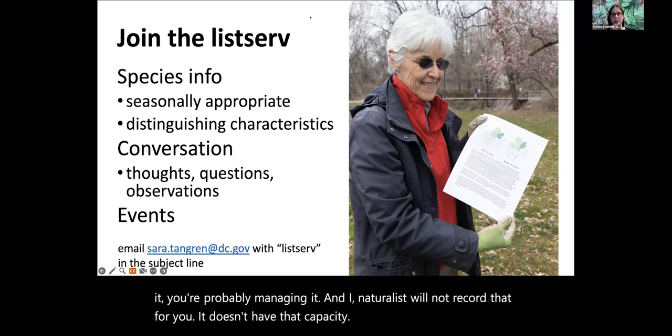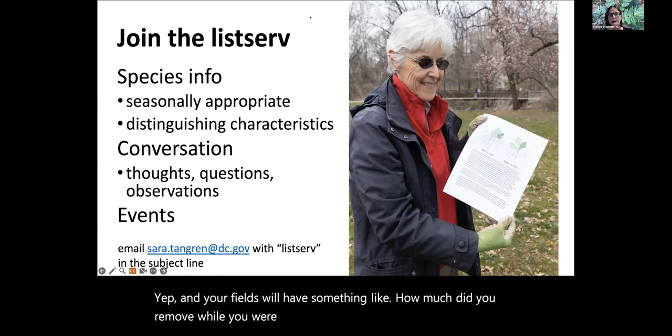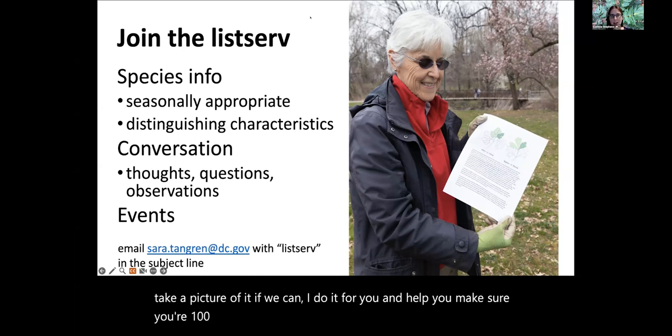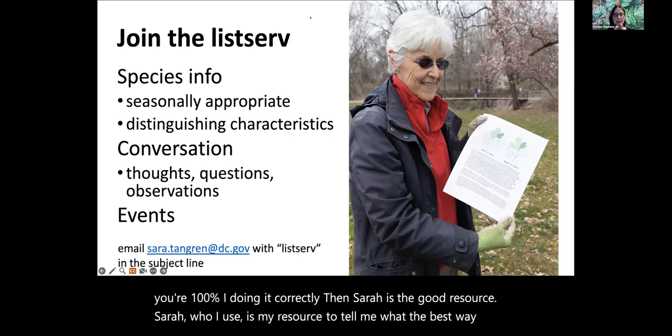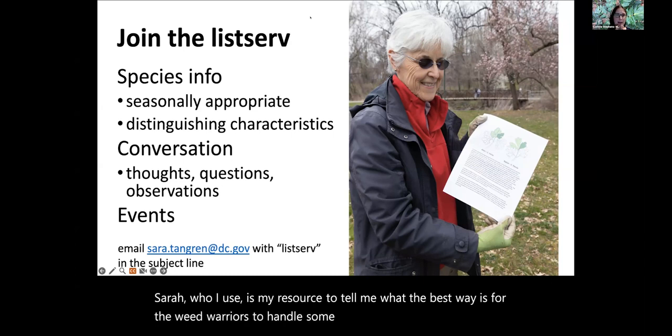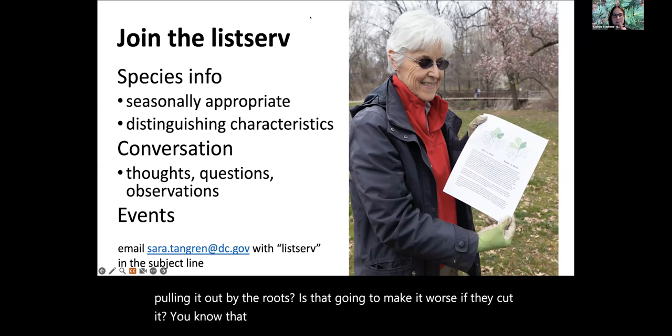And your fields will have something like, how much did you remove while you were out there too? So you don't have to just take a picture of it. If we can ID it for you and help you make sure you're 100% IDing it correctly, then Sarah's the good resource. Sarah's who I use as my resource to tell me what the best way is for the weed warriors to handle something. Should they be pulling it out by the roots? Is that going to make it worse if they cut it? That kind of thing. And Sarah's a great resource for that.